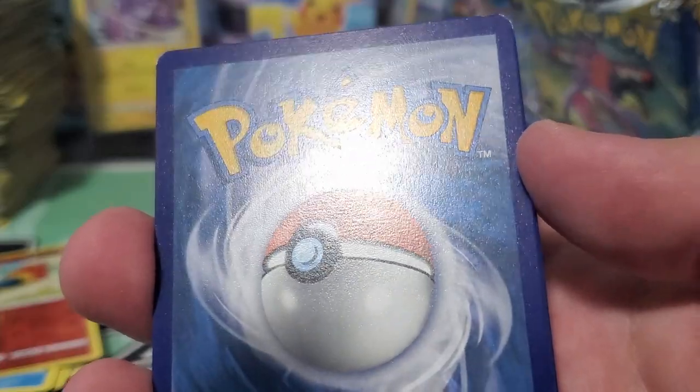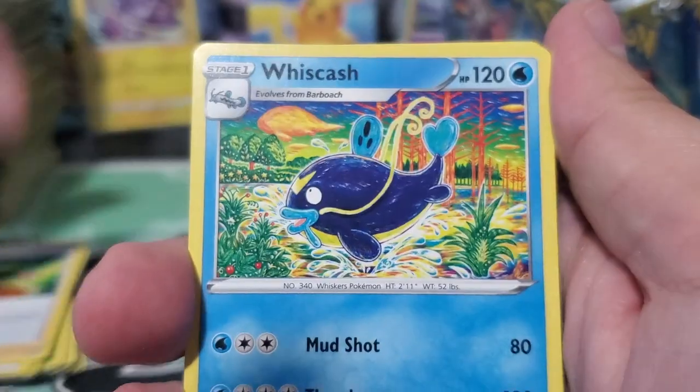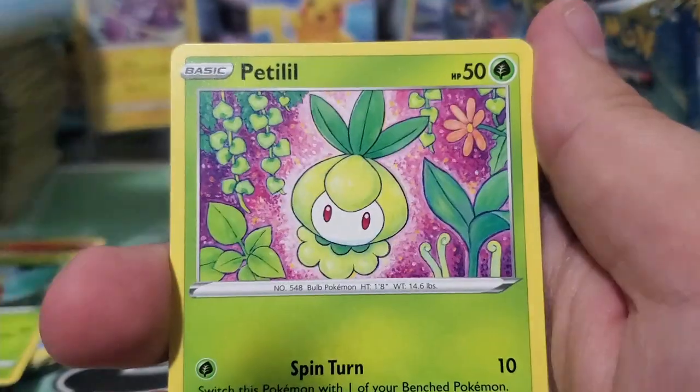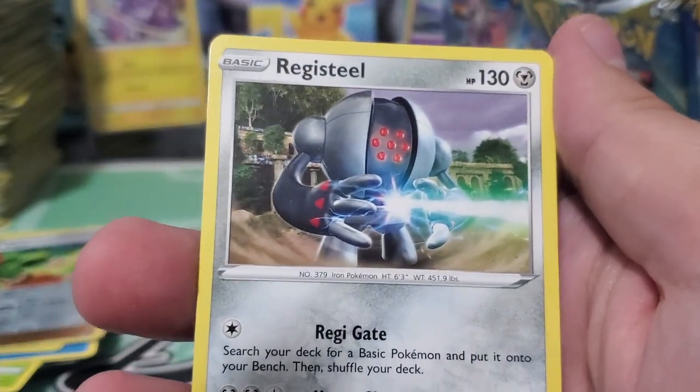Let's go fighting for Decidueye. All right. Gardena's Vigor in a crop top. Sweet, sweet honey. Get that sweet, sweet honey. Cricketot, Psyduck, Petite Lil, Stantler, another Gardena's Vigor, and a Registeel.